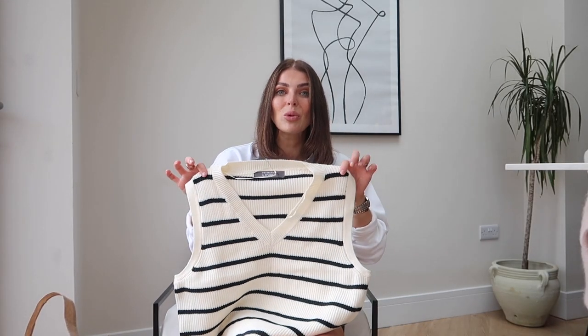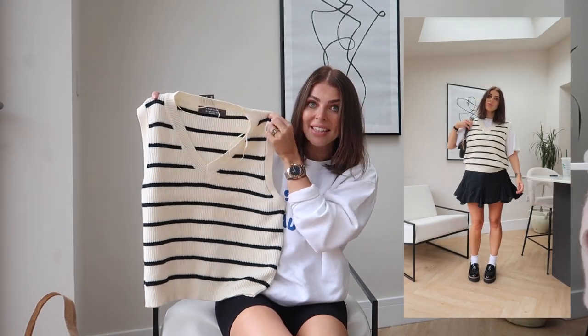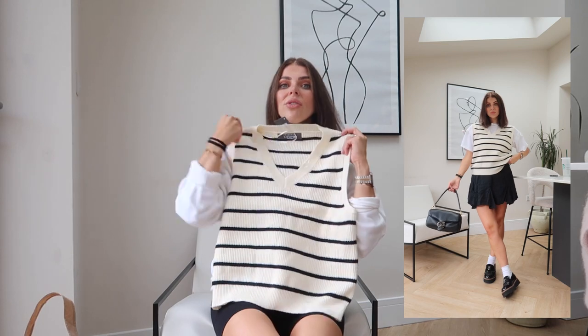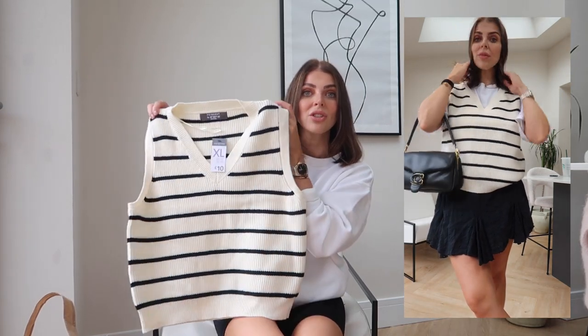So striped knitwear is everywhere, and I got this gorgeous striped vest. How cute is this? I thought this is gonna look really cute, just layered, nice and loose, with a little skirt, my loafers and socks, a really cute little autumn essential. It would also look really nice layered over a big boxy oversized shirt, or with a polo neck underneath, just a really nice layering piece.